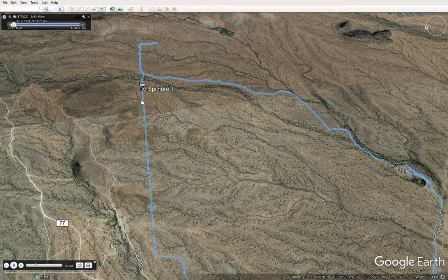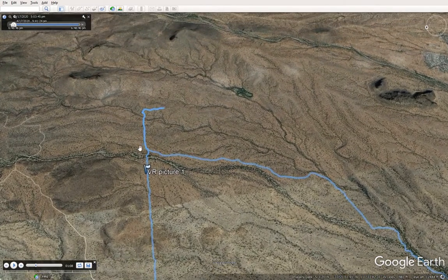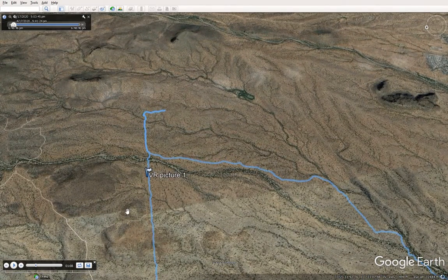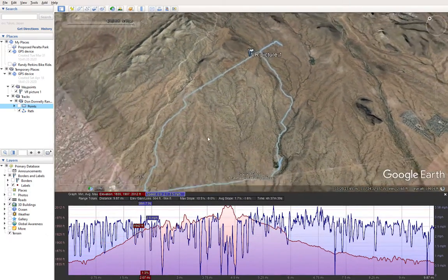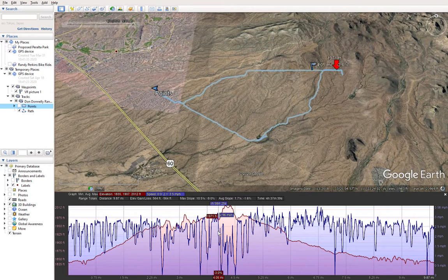This is where I took the VR picture. It was getting late right about here. Let's see what time. I'm kind of curious what time it was there. Let's go take a look. He says, show elevation profile. Yeah. Right there where I took the VR picture. It was getting kind of dark.